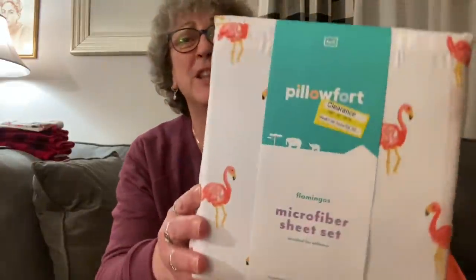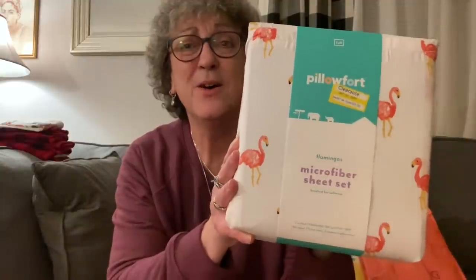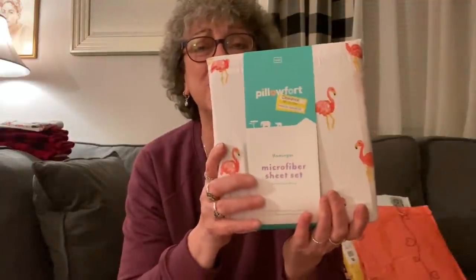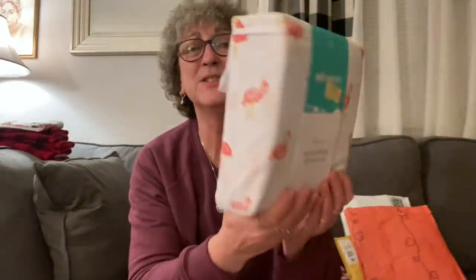First thing I want to show you guys before I even get started. This isn't Dollar Tree, but I was so excited. I went to Target the other day, scoping around, and I see some clearance bedding, right? And what do I find but flamingo sheets? Oh my God, aren't they gorgeous? Love them. And I paid $8.39 for a full-size set of sheets. Can you believe that? Flamingo sheets for $8. I was so excited.